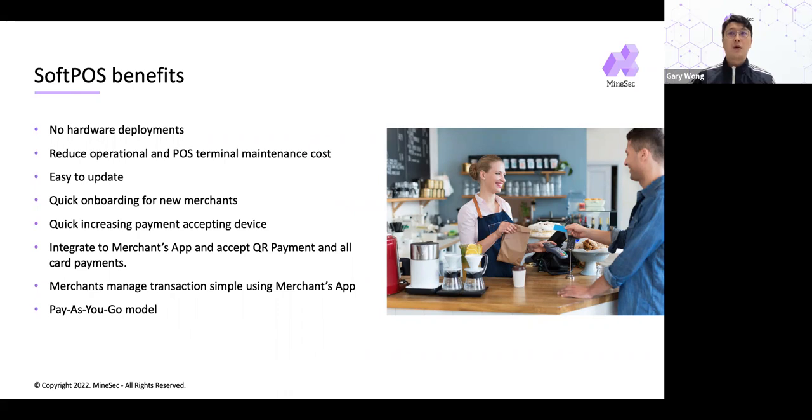Many payment gateways or acquirers already deploy their own QR code payment application. They can easily integrate SoftPOS to improve their service and payment methods. Now, SoftPOS is like QR code payment. You can see it as a pay-as-you-go model: you only pay when you use it. It's more flexible for merchants, users, or even the payment gateway.